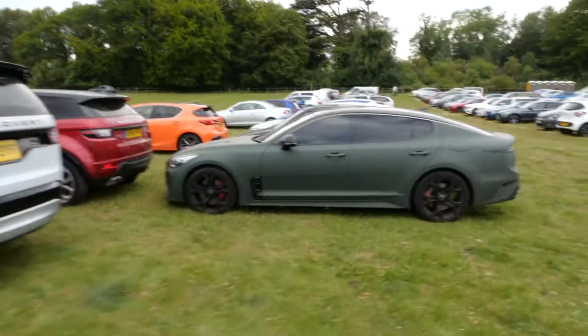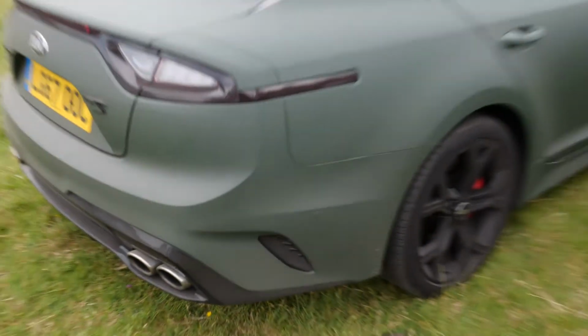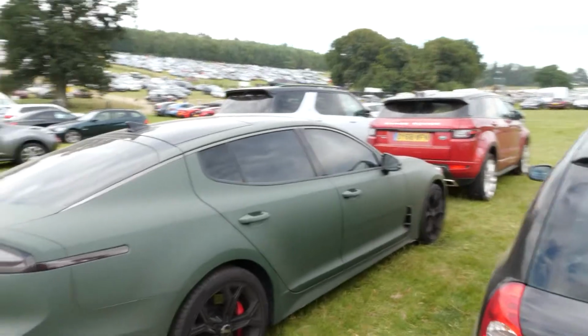This is a Kia Stinger GT. It's a matte green wrap. It's got a few bubbles in it. Looks like a bit of a DIY job. Still, don't see that every day.